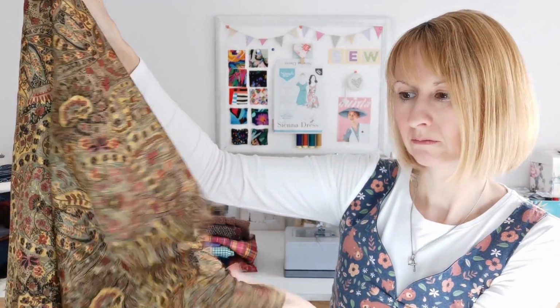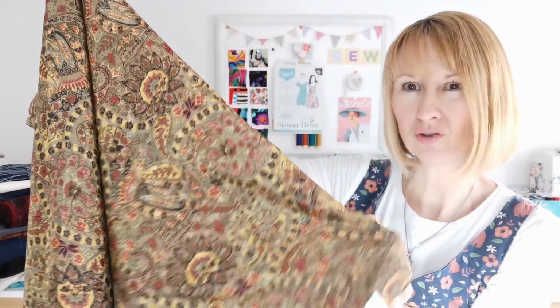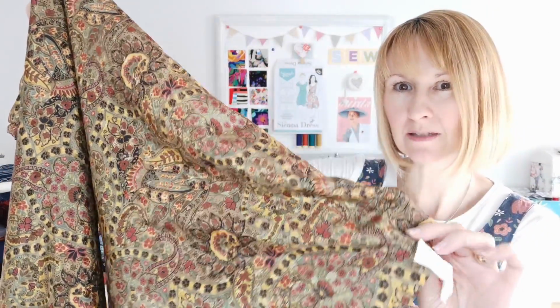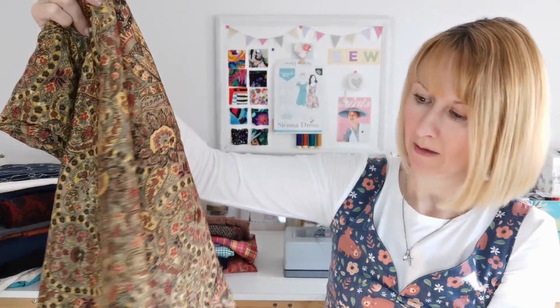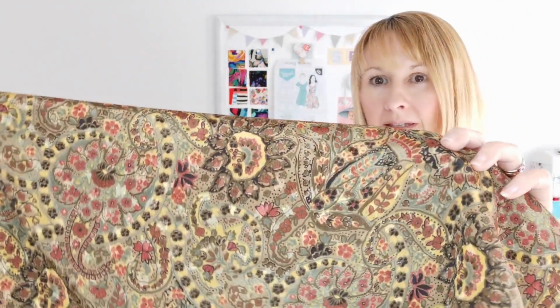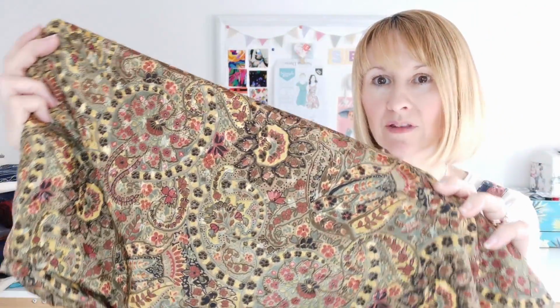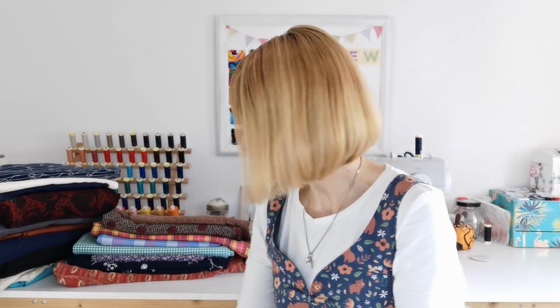So I'm wondering. Duchess satin, I'm not sure. Any ideas, anybody? So the lady has put on what she bought there, but I'm not sure what the fabric is. It's a really pretty design. Can you see there on camera? It's got that sheen to it. So that's a really lovely big piece.